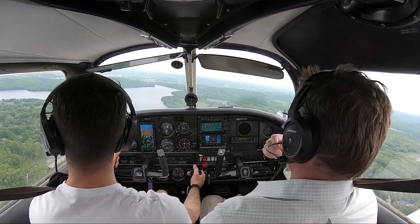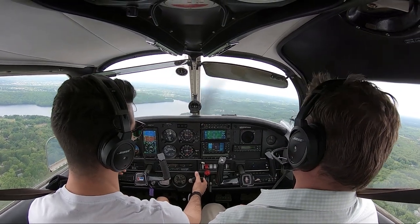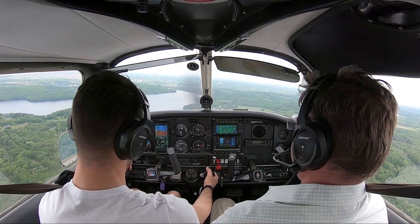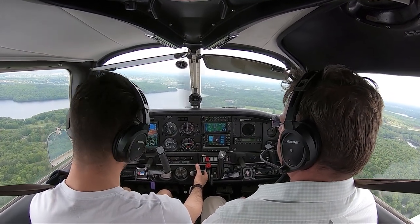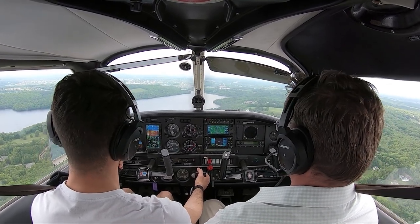Lawrence Tower 2571 Mike on final runway 32. November 71 Mike, wind 340 at 8, runway 32, cleared to land. Cleared to land 32, 2571 Mike. Wow, very good.